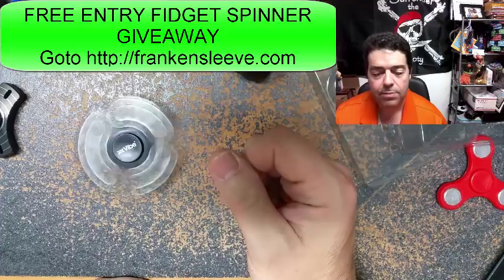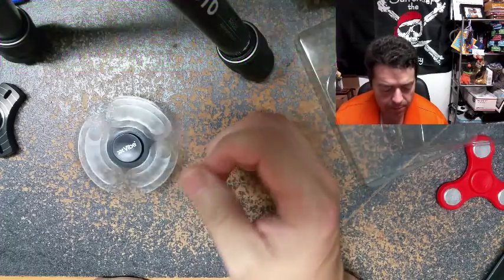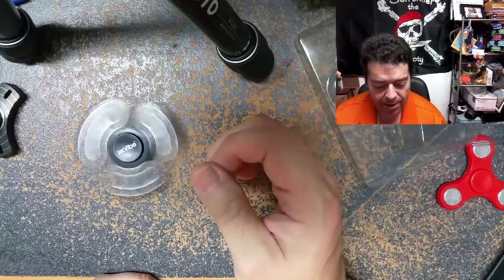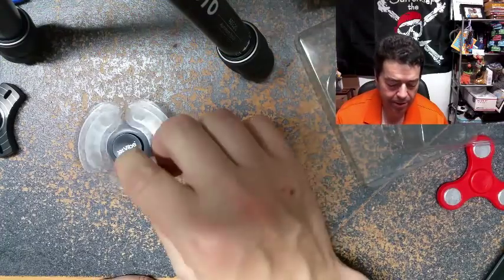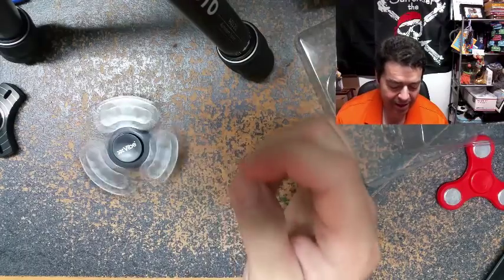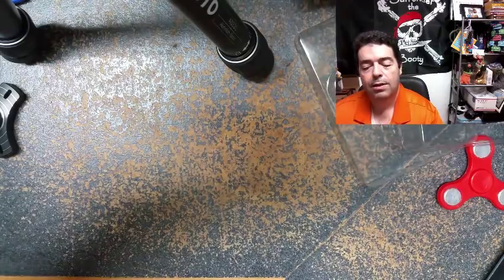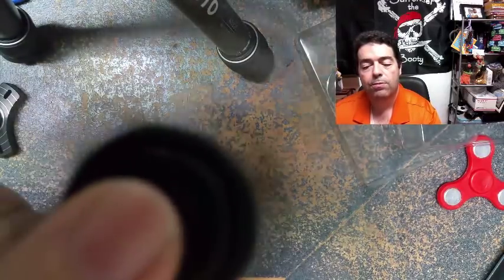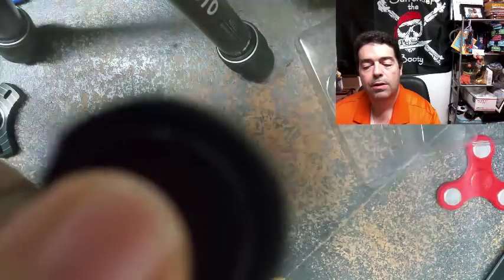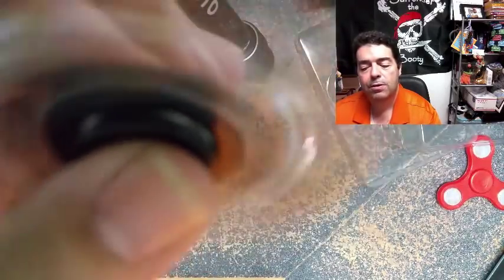So you can see this thing has a decent spin time. I wasn't prepared to time it right. Right now I was in a hurry to get this done because I am getting very sleepy. So you can see it does spin pretty nice. I'm going to shut up and let you hear the sound of it. It does make a little bit of noise.